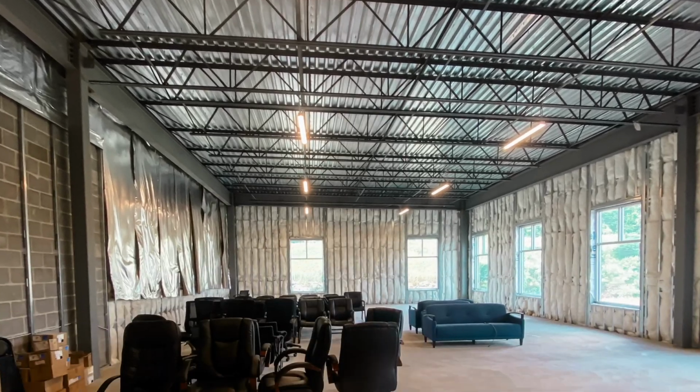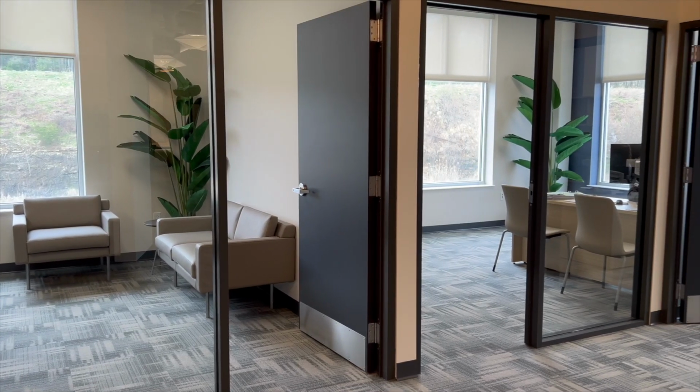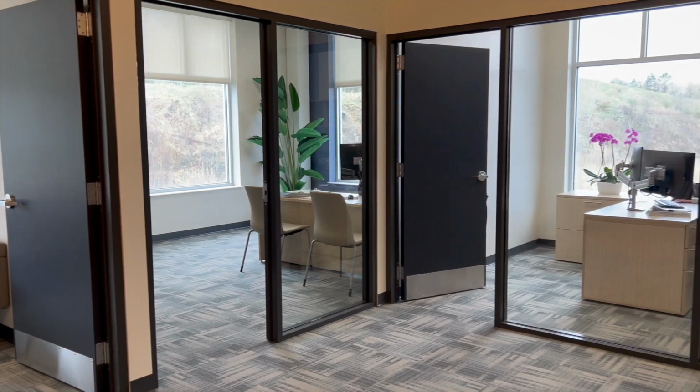An unfinished second floor becomes a sleek, steel-inspired office space in the latest transformation by DeSalvo Construction. That story on today's Daily Buzz.